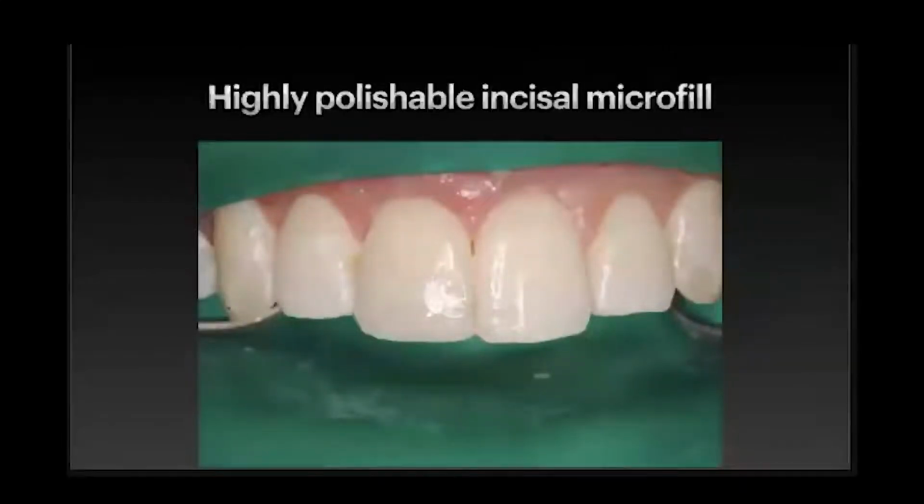All right, next we're going to put our microfill composite. And I personally feel like a microfill gets a much higher surface shine than a nano-filled composite. And a really high surface luster just makes a restoration look more natural. We've all seen those really flat, matte composites in people's mouths, and they just give away the restoration.